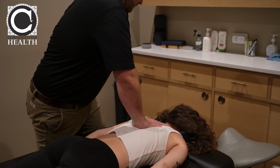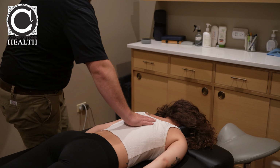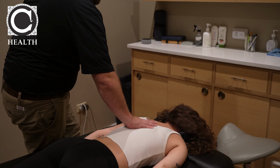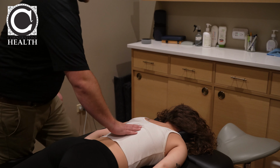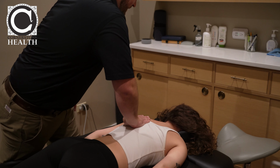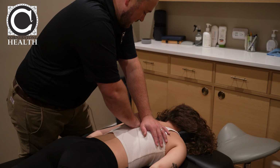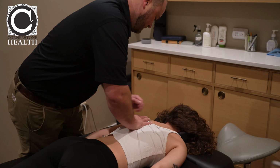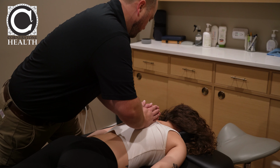So we're moving better in the thoracic spine today. It's a little twist here at T7, T8, where the spine is rotated slightly towards the left. That might be contributing to some of that pull up into the neck. Take a nice deep breath in and relax out. Once more, breathe in and rest out.